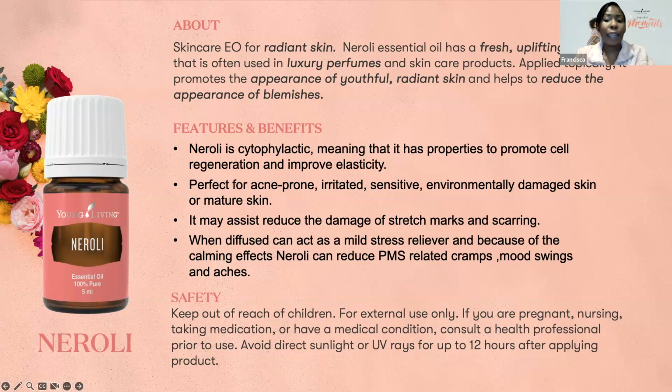When diffused, it can act as a mild stress reliever. And when inhaled, it helps the brain release serotonin, which we know is the happy hormone, and it reduces the production of cortisol, which is the stress hormone. So whenever you're having a quite stressful day, you can use the cupping method, or you put it on your diffuser or necklaces. I know that we've got bracelets that you can put your neroli on. We've got necklaces which you can put your oils on. So you diffuse it, or you use it as a cupping method to just inhale it, and it will trigger the brain to release the feel-good hormone, serotonin.